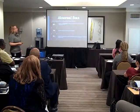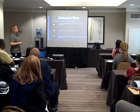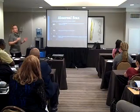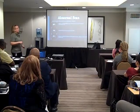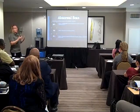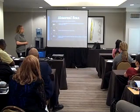Now, abnormal scans fall into any one of these 3 categories. Just because one of these appears doesn't necessarily mean that you're in a certain stage of Parkinson's disease, because this is what an abnormal scan helps the doctor determine. This is just one step closer to properly diagnosing them as having Parkinson's disease.